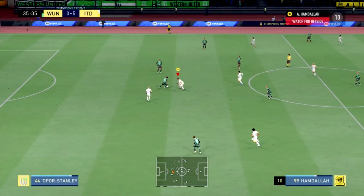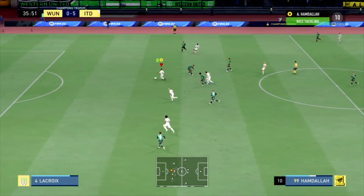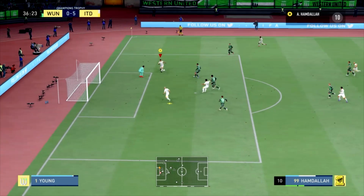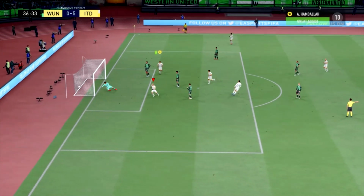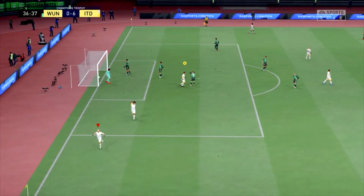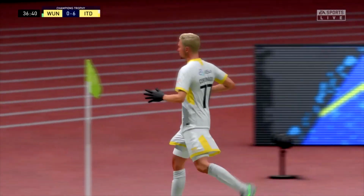Not the pass he had in mind. Real chance. And it's there for him. Oh, that is a majestic goal! Volleyed home with precision and style. Superbly done.